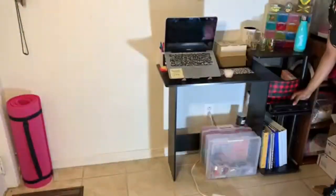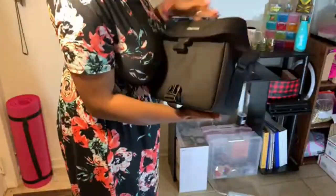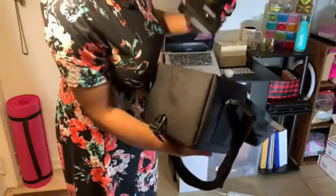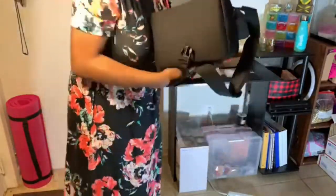And of course, I keep a hole puncher over at my desk with me. I like to keep my Cricut over there, and I have a Canon camera where I do photography. I just haven't done it recently, but that is what is in this bag.